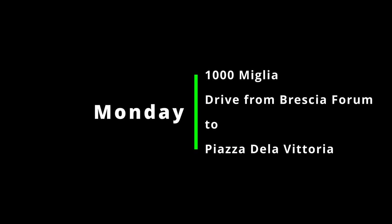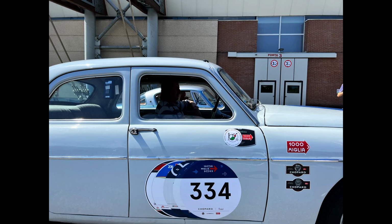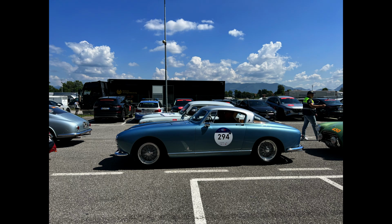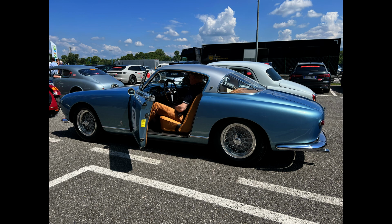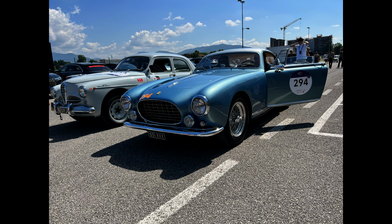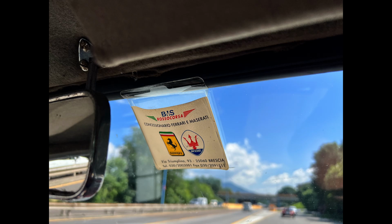Now with that all out of the way, our signing on, we move into getting things done proper. So we've signed on the day before, and now we're queuing up from the Brexit Forum. We went home for the night, to the hotel, and came back in the morning and queued up here, and they gave us a time. This is for us to drive into Piazza Vittoria in the middle of Brescia, where they've got all the red carpet out, and it's all very posh, and it's this amazing Mussolini era piazza.